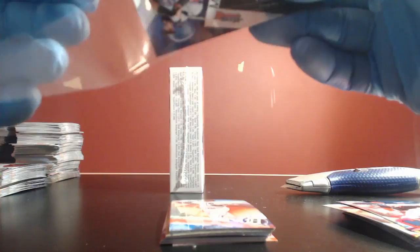There wasn't a Syndergaard auto, but there was a Syndergaard parallel that was numbered, I think, either the 50 or 99. Put them in the wrong thing. Let me see. I'll look through my stuff here for you. See if I can find the Syndergaard. Yeah, it was a number, it was number 9 or 64 of 99.